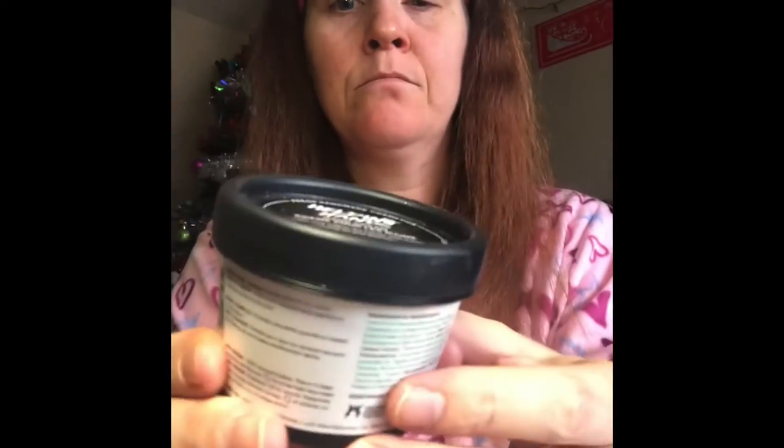And then the second to last thing from my hubby was in this. This is from Lush. It's in this big square tin. Let's open it. And inside we have 5 bath bombs and some hand cream. This is the hand cream, Helping Hand.